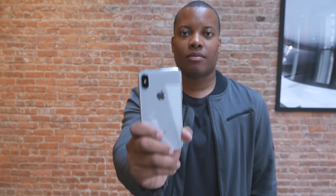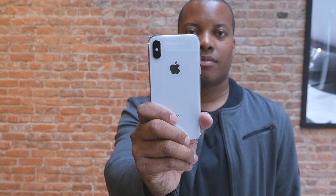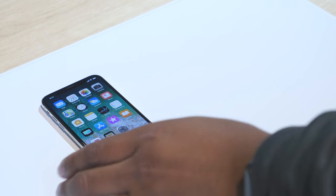But anyway, let's go ahead and jump right into my impressions of this phone with the time that I had with it. Now, one thing that really stands out about this new phone is that Apple really nailed the design of it. And when I talk about design, I mean how the phone feels in my hand.